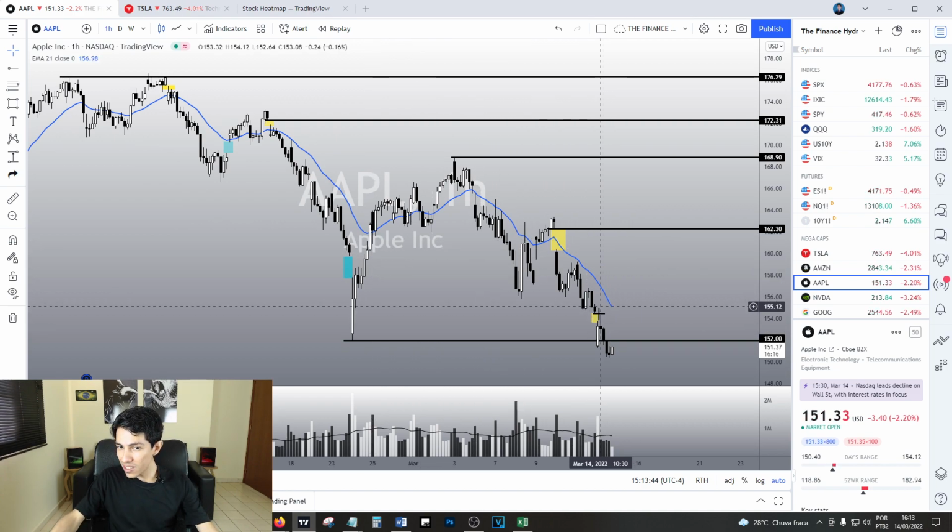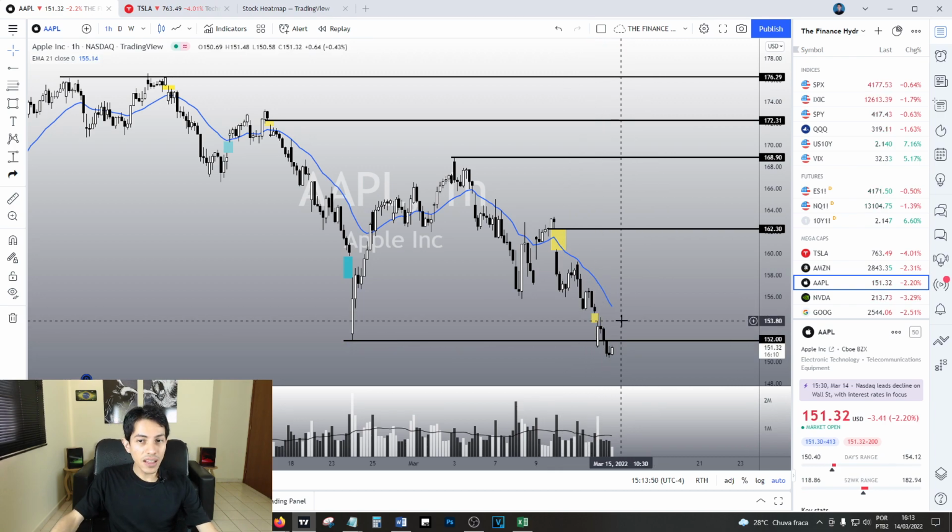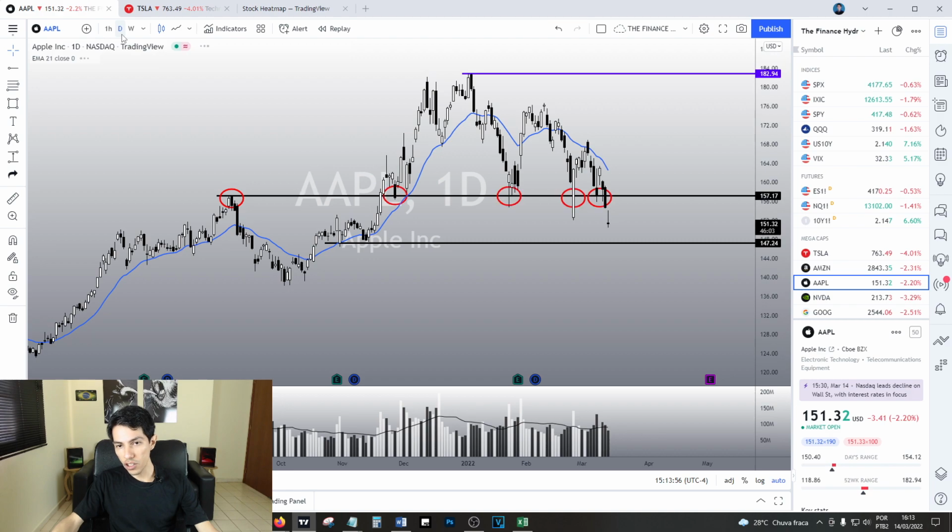If Apple fills this gap tomorrow or by Wednesday, it will confirm us an exhaustion gap, and it's going to be a very nice buy opportunity on Apple right now at this moment, maybe this week. So we gotta wait. In the daily chart, okay, if we don't fill this gap, if we don't trigger a midterm reversal, fine. We will probably drop to $147, okay? This black line down here.